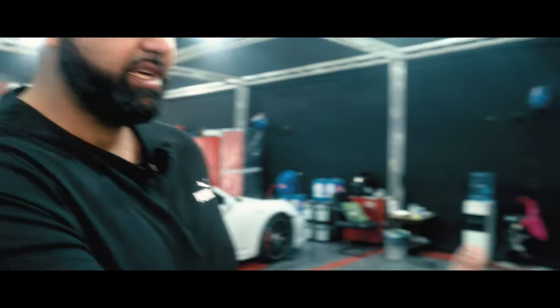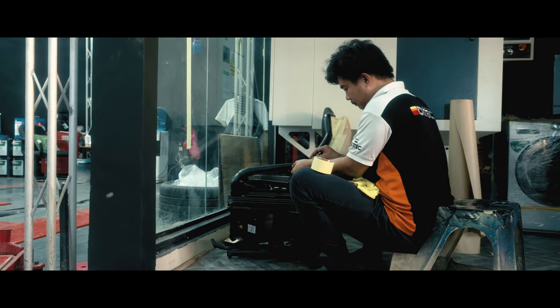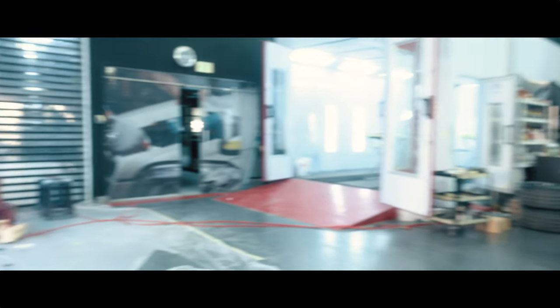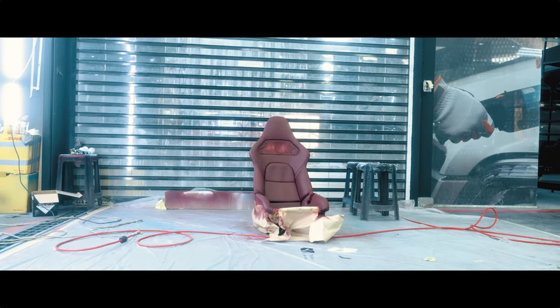So as you can see here, this is one of the seats getting prepped up at the minute. It's completely black leather with the black leather inserts as well. So they'll meticulously ensure that that's all prepped properly. And then as you can see there, that's the other one in progress. It's getting dyed in full red. This is just during the process at the minute, so that should be done later on today.